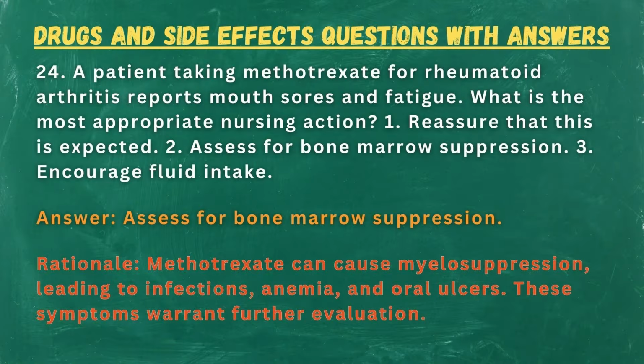24. A patient taking methotrexate for rheumatoid arthritis reports mouth sores and fatigue. What is the most appropriate nursing action? 1. Reassure that this is expected. 2. Assess for bone marrow suppression. 3. Encourage fluid intake. Answer: assess for bone marrow suppression. Rationale: methotrexate can cause myelosuppression, leading to infections, anemia, and oral ulcers. These symptoms warrant further evaluation.